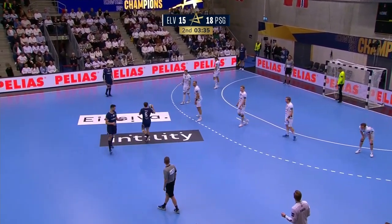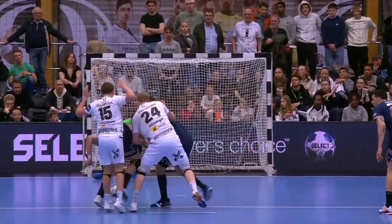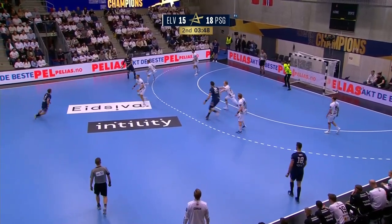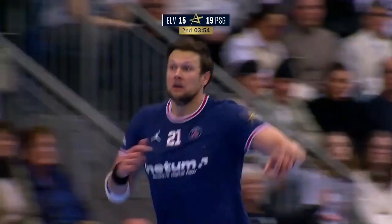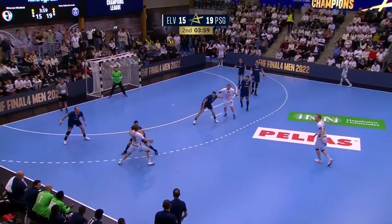And PSG can slow things down here. Toft Hansen comes off, Syprzak back on in the attack. Got so much power in that arm, but not where he wanted it to go, and well read by the keeper. Syprzak on the move, creates space for himself, and well, 3 in quick succession in this second half for Kamil Syprzak. He's really the difference between the sides here. 8 goals now.